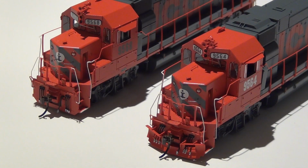Okay, real quick, so I got the rest of these out of the package and I wanted to point out a couple things. I wasn't going to do this, but I thought that this was too important to overlook, just the details that Athearn puts into their locomotives.